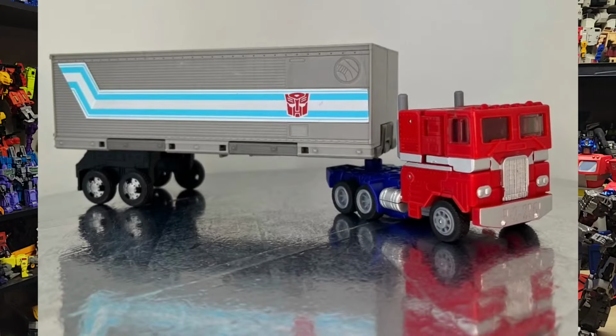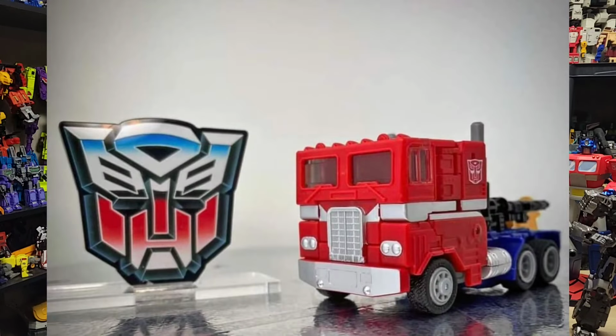Another thing about this toy is you can actually snap on multiple trailers, either the G1 trailer or the Earthrise trailer. He can carry that. And also can store his weapons on the back in vehicle mode. Also, he does have a backpack in robot mode where he can store his weapons as well.